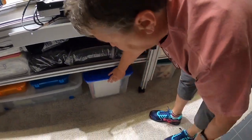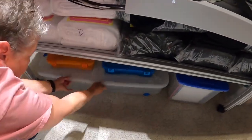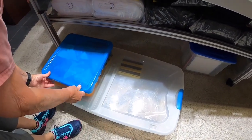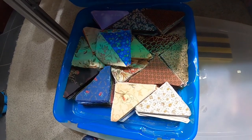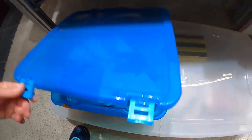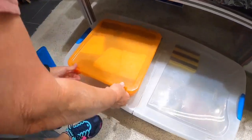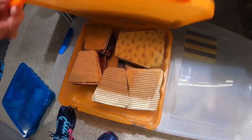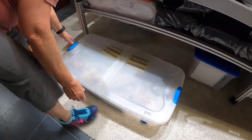And I have now this is some half square triangles I cut out with my Go Big. And here are some pyramids that I also cut out that I will get sewn together one of these days. And this is some of the other gifts that I have.